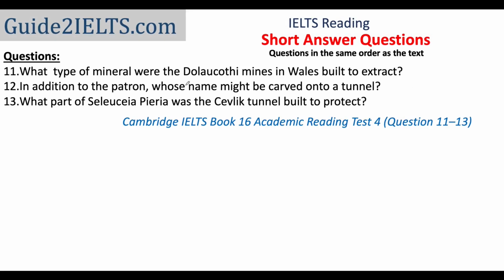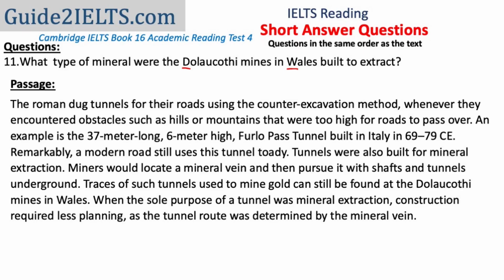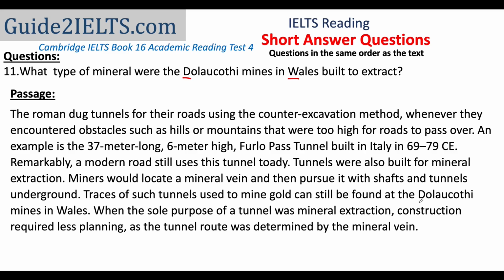The first question here, the 11th question, has very obvious location keywords. There are 2 capitalized words, Dolikothi and Wales. So the first thing I do is, I go to the passage, try to find where these 2 words are mentioned. They are mentioned for the first time in the second last paragraph. Now that I have the tentative location, I read the question. What type of mineral were Dolikothi mines in Wales built to extract? So what the question means is that these mines were built to extract a mineral. Which mineral or which type of mineral would be the answer?